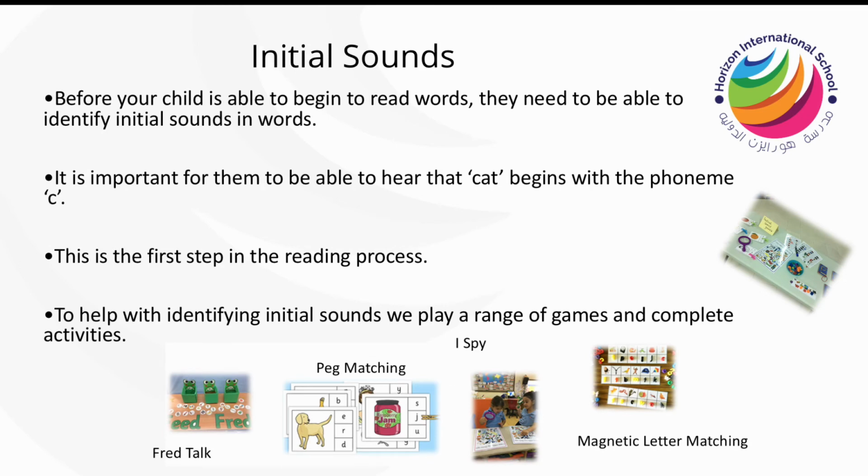Initial sounds. Before your child is able to begin to read words, they need to be able to identify initial sounds in words. It is important for them to be able to hear that cat begins with the phoneme k. This is the first step in the reading process. To help with identifying initial sounds, we play a range of games and complete activities. Here are some examples of some of the activities that we do in school to help support the children.